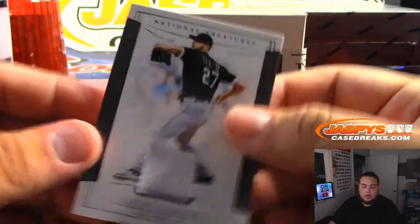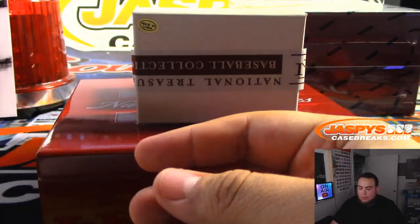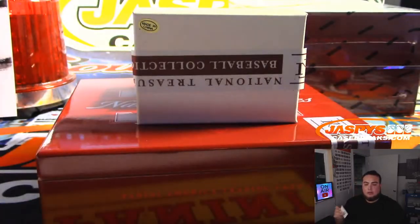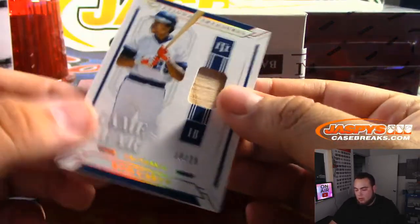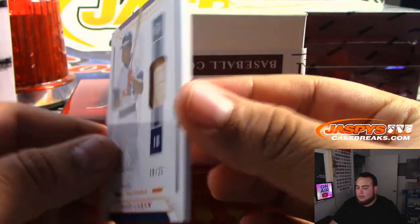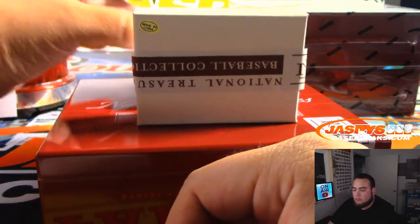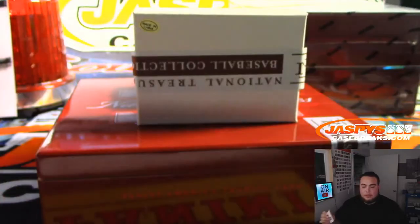All right, we got Lucas Giolito for Chicago to 99. Jose Abreu for Chicago to 99. White Sox back to back, Chris. The Rod Carew California Angels edition, 10 of 25. Mark with the Angels. We got Roger Maris for the Yankees, 22 out of 25. Nice.